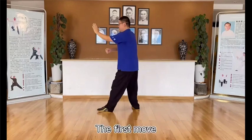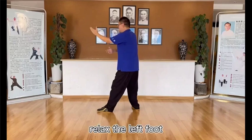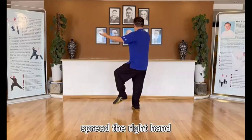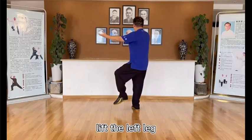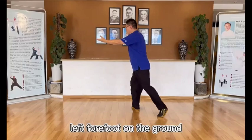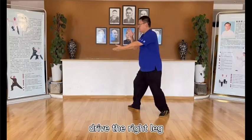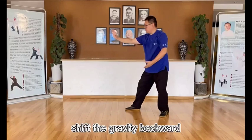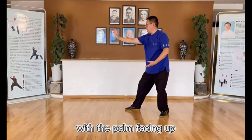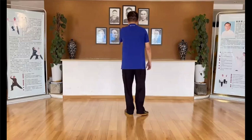The first move, turn left palm upward, turn right hook into palm. At the same time, relax the left foot and put foot on the ground. The second move, the gravity backward, spread right hand, lift the left leg, eyes on the right hand. The third, bend the right elbow, stir backward, lift forefoot on the ground slightly and can still lift. Then put the foot down, drive right leg, turn left, shift the gravity backward, push right hand forward and draw the left hand to the left hip with the palm facing up and look ahead. This is side view. We'll have back view again.